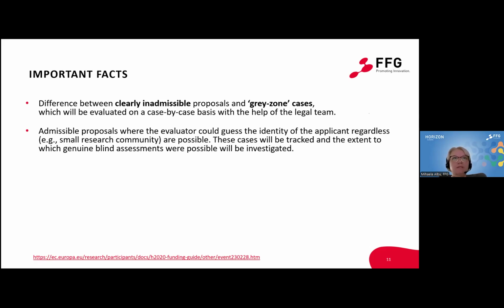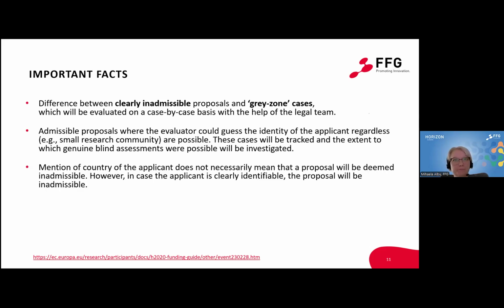For admissible proposals, cases where the evaluators could guess the identity of the applicants regardless are possible. Those cases will be tracked, and the extent to which blind assessment was possible will be investigated. Also, the mention of the country of the applicants is possible and does not necessarily mean that the proposal will be deemed inadmissible. However, if the applicant is clearly identifiable, the proposal will be inadmissible. And here we again speak about very specific areas of research where in a country only one or two stakeholders are active. Also, the intentionality behind the exposure of the identity is considered by the European Commission.